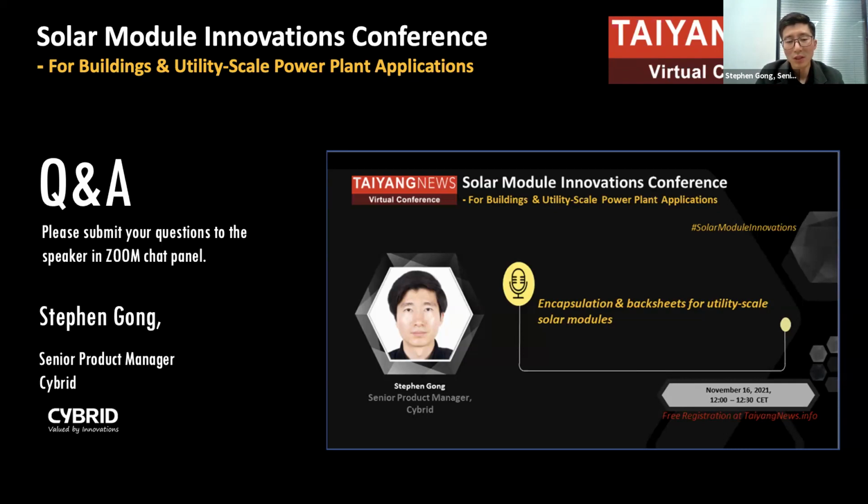Europe has restrictions for environment-friendly products, and most of the modules in Europe are installed on rooftops. So module makers like Trina and others introduced these non-fluoro backsheet modules to the European market. This was widely accepted by European customers. So there is a good volume each month, about 2 to 3 million square meters for CYBRID.